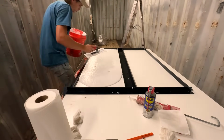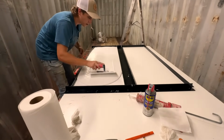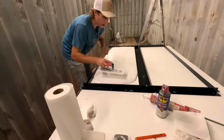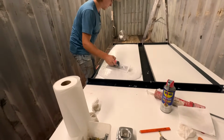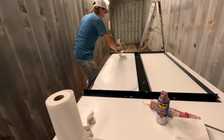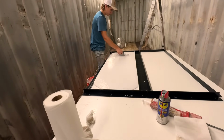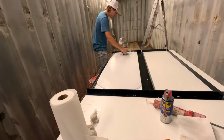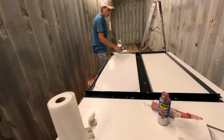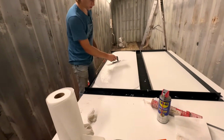Definitely a lot less stressful. Wow, is it really only 2 bags per? A lot less stressful doing it this way than pouring them in place. I feel like pouring them in place, there's a lot more going on. Here I don't have to worry about flattening it. You don't have to come in every 30 minutes and trowel it. Once we get it, we're good.